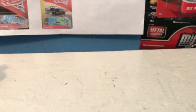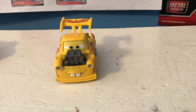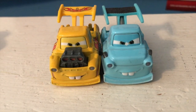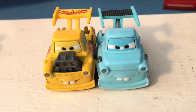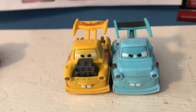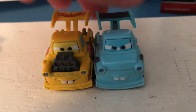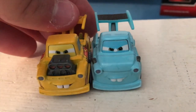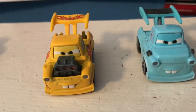And finally, we move on to our 15th and final car, the exclusive guy, the one and only Funny Car Mater, or Hot Rod Mater, whatever you want to call him. As a mini racer, this guy shares a lot of similarities with the Tokyo Mater. It seems like he's sort of just an altered version of the mini racer's Tokyo Mater, which honestly makes sense. They are pretty similar. He looks a little bit bigger, which I believe is definitely accurate. Funny Car Mater is pretty big.